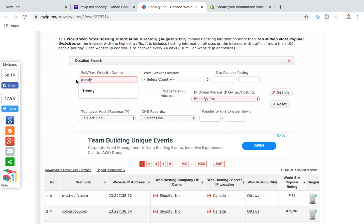Now, a lot of dropshipping stores use things like trendy or gadgets within their domain name, especially general stores. We want to be spying on and copying products from general stores to use as a reference for our own product research. So just type something like trendy in there, and then we're going to hit search.